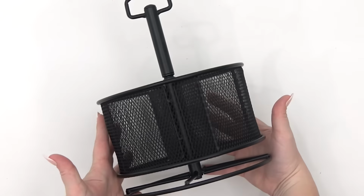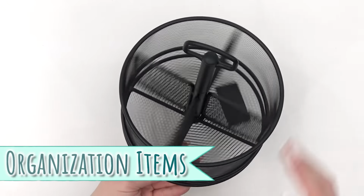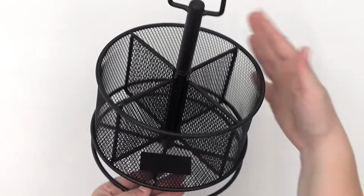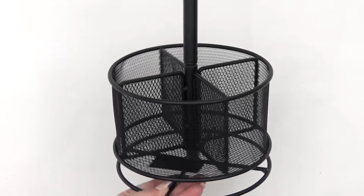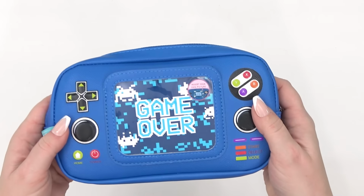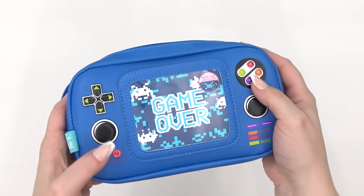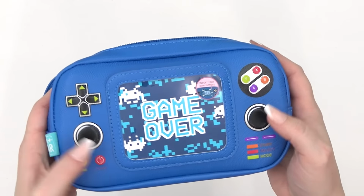To keep Jackson's desk organized, I got him this spinning organizer, also in this black color. This is going to match really well with his room. And then the pencil pouch Jackson actually picked out at Walmart, and I'm not surprised at all that he went with this really fun video game themed one.